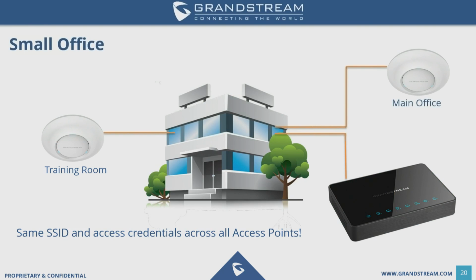Here we have a small office. The advantage and the general deployment here is that you're going to offer the same SSIDs, or the same network and the same access credentials, across all your access points. You can have multiple access points covering your whole office, and they will share a common network or group of networks and access credentials, so that when somebody moves from one side of the office to another, or out of range from one access point and into range of the other, they do not have to re-log in. It will just automatically switch over to the new access point. Basically, it ensures that everywhere you go in the office you have a connection and don't have to switch networks.